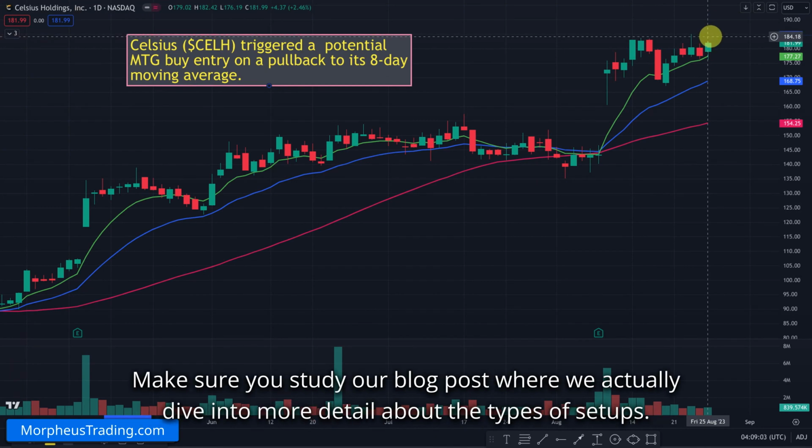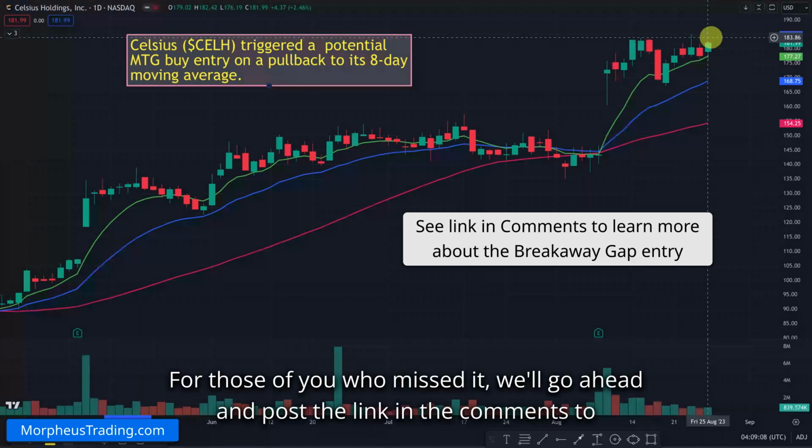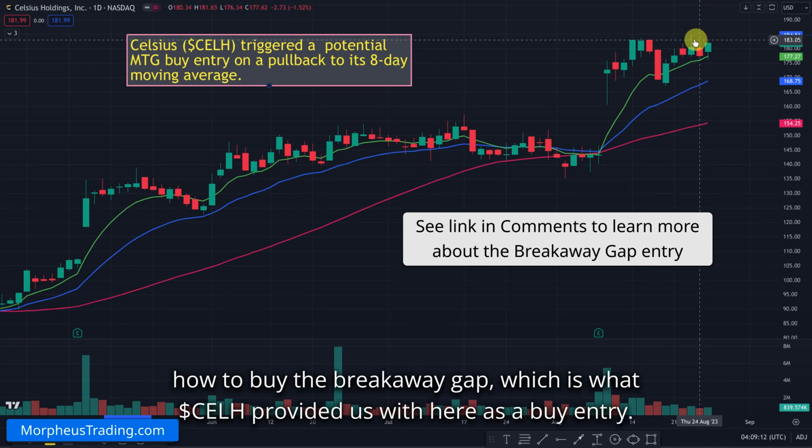Make sure you study our blog post where we actually dive into more detail about the types of setups. For those of you who missed it, we'll go ahead and post a link in the comments to how to buy the breakaway gap, which is what CELH provided us with here as a buy entry.